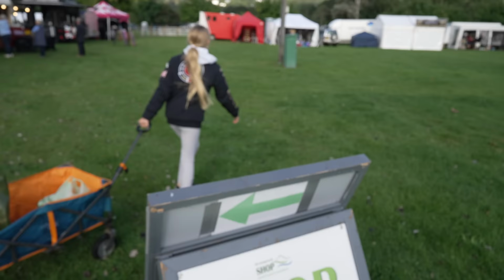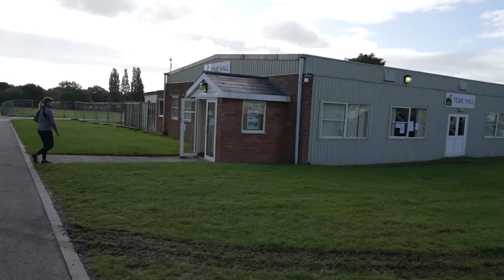Yeah, that milk weighs a ton. It's made this so heavy. Right, let's go to the secretary's tent. I've got to change the entries, darling. So we're just heading in here now to change the entry and to collect Harlow's back number.